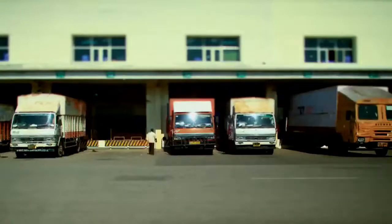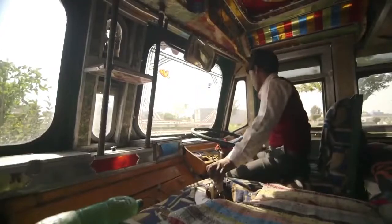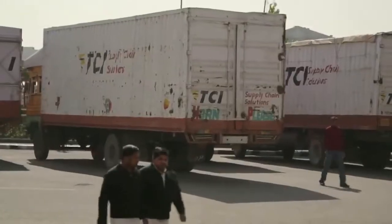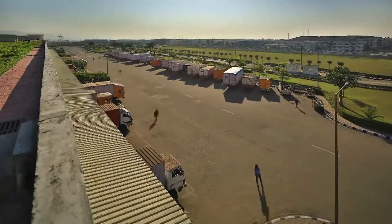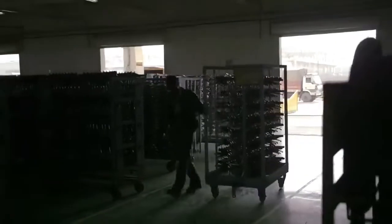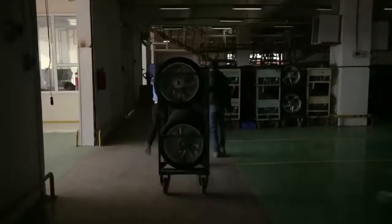The birth of every Hero bike starts at the delivery area. This is where more than 2,000 trucks come into the factory with precious cargo from ancillary factories across India. Everything from handlebars to a small tail light are unloaded in the shortest amount of time.